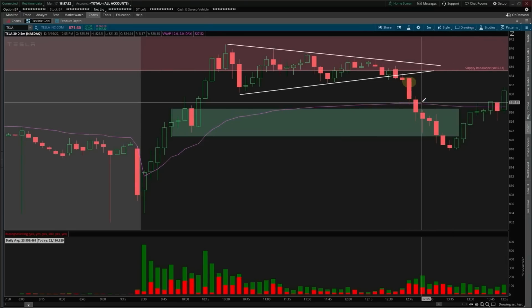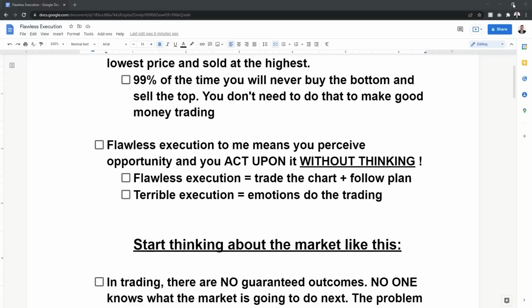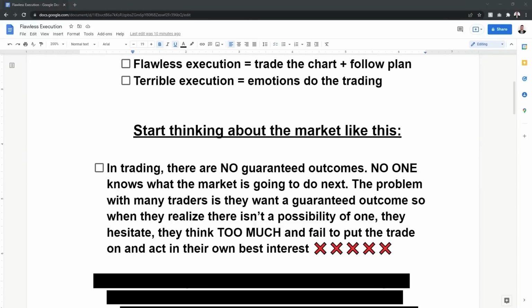We can't look at how much we could have made or should have made, because then greed kicks in, and then fear on the next couple of trades is going to start kicking in, and subconsciously it's going to make us trade differently. Fear and greed are the main components. Detach yourself from the money and attach yourself to the process, because the process is going to bring you those results. So I want you all to start thinking about the market like this.